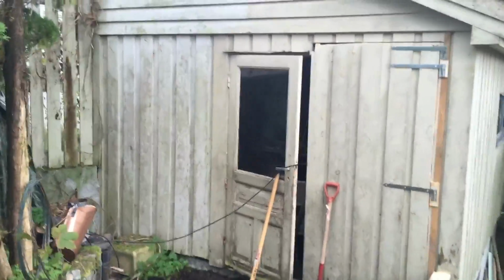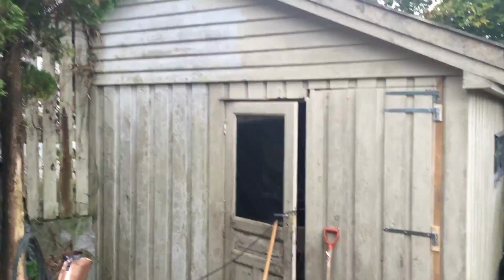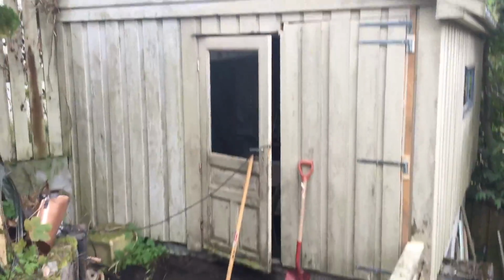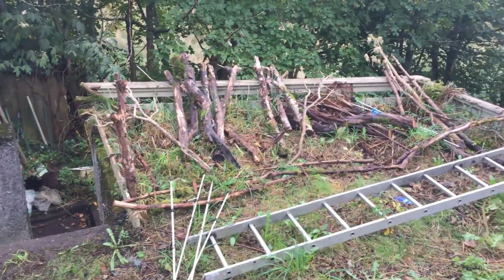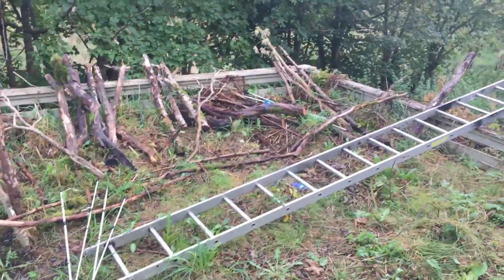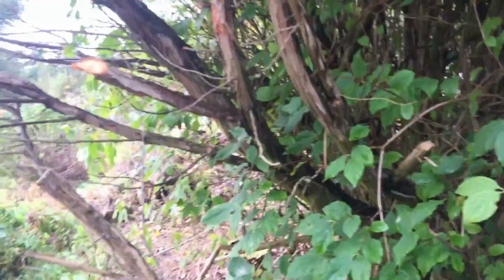So as you can see, it's still a bit shabby looking here, but this place has been abandoned for years, so it's not really that hard to. So I'm making a fence around here from recycled planks that we got when we sawed down all of these trees. So let's see how that goes.